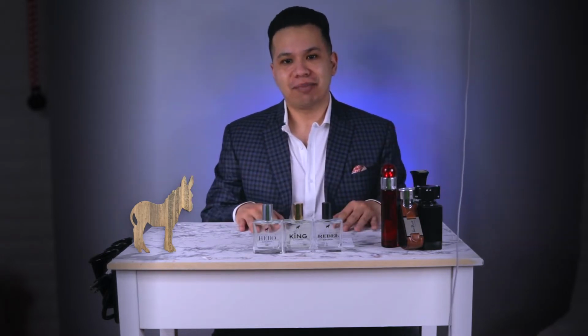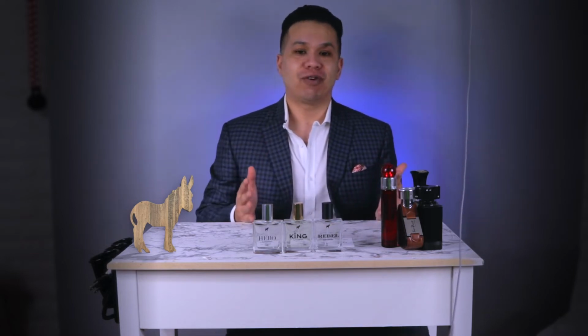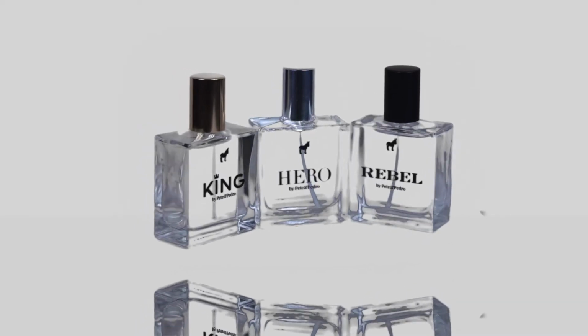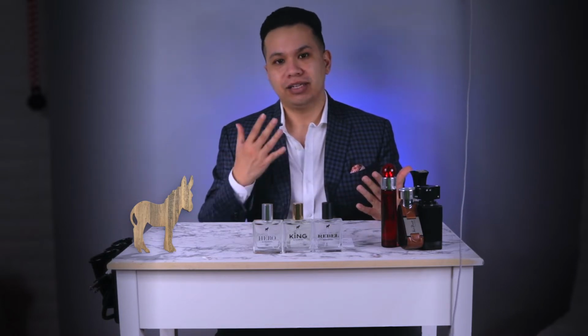Now for the sake of time, I'm not gonna read all of the notes of each fragrance. You guys can read that online. I'm just gonna jump into what I think consumers care about most when shopping for a fragrance. So each fragrance is EDP concentrated and comes in a 1.7 ounce bottle, and I gave each fragrance a day in order to get a real feel about performance, smell, and longevity.